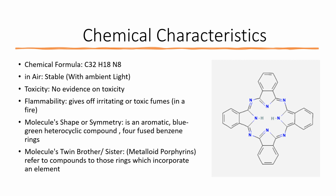Its molecule shape or symmetry is aromatic, and it's a blue-green heterocyclic compound, which includes four fused benzene rings. Its molecule's twin brother/sister, the metalloid forms, refer to compounds of those rings which incorporate an element. And to the right is an image of the compound, which includes nitrogen and hydrogen together. And that's its chemical characteristics.